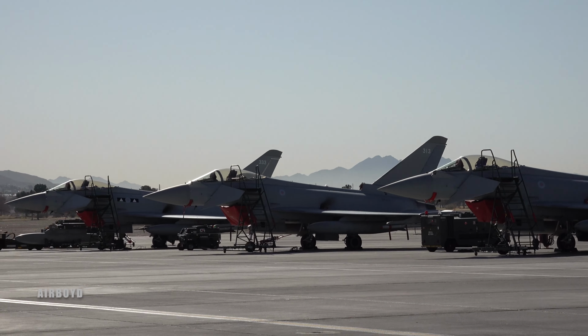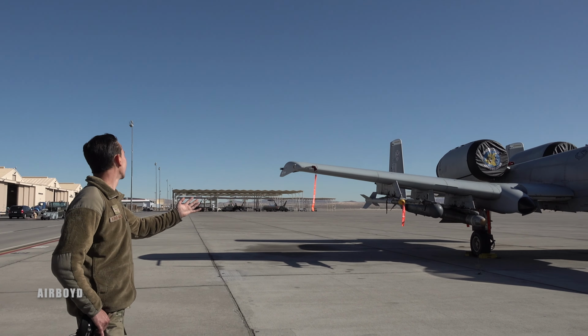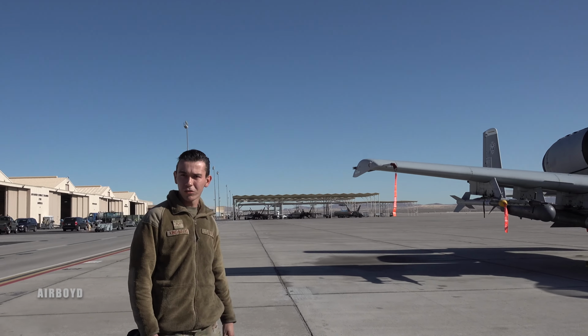Next is Senior Airman King Meeks from 354th Bulldogs out of Davis-Monthan at Tucson, Arizona. This right here is the A-10. This is aircraft 78-712.